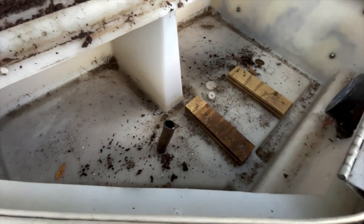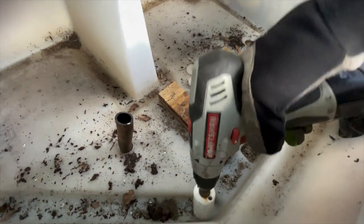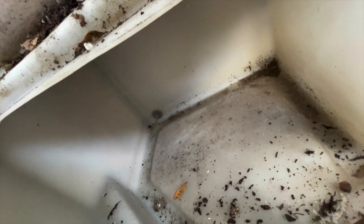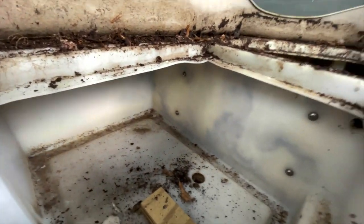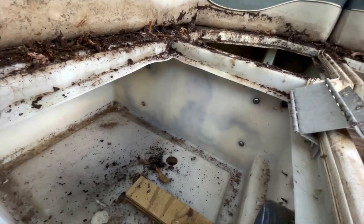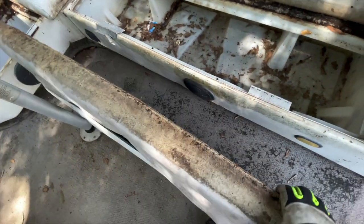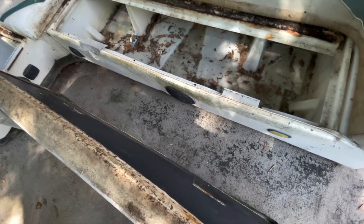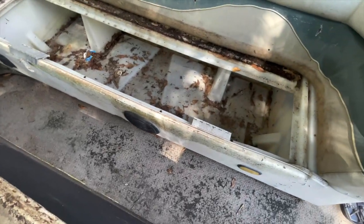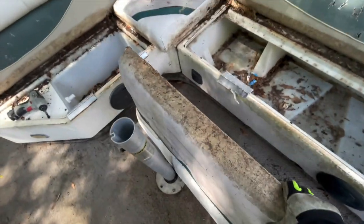So now I gotta loosen up all these screws over here. And it looks like there's nuts and bolts coming through. And start taking pieces off. Okay, well, it looks like that one came loose for me. Ah, there's a roach in there. Wonderful. Yeah, okay.